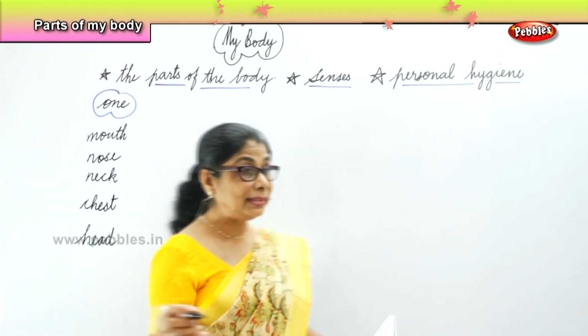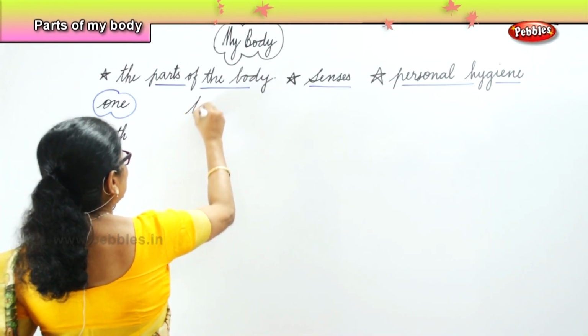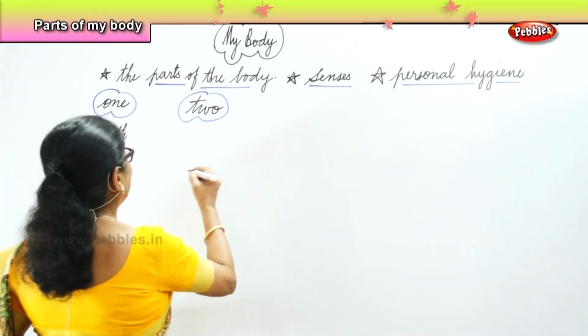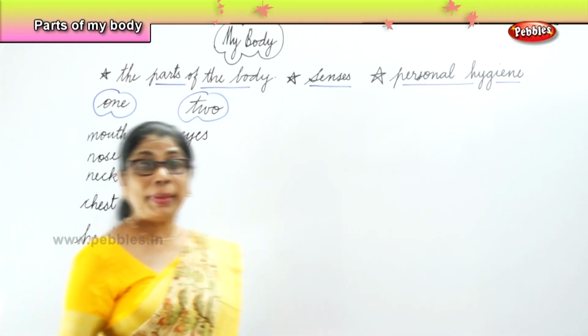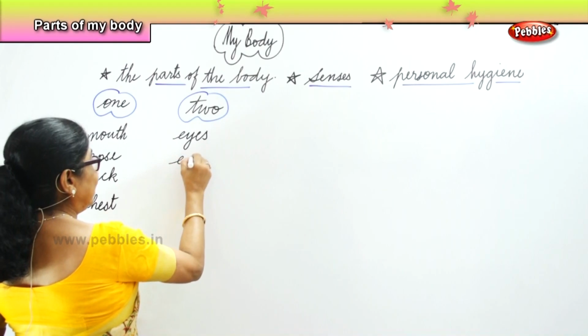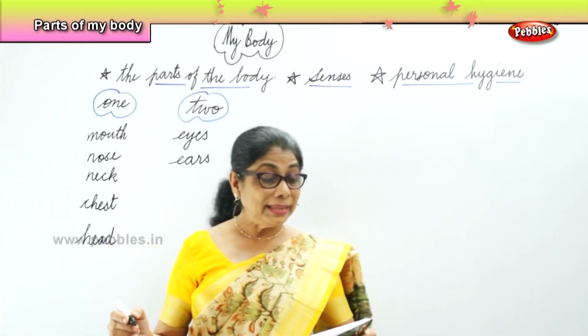Now, there are others, you have pairs, two. What are the pairs in your body? What are the things you have? Two eyes. So you have a pair of eyes. Pair of ears. Two ears. Okay, you have two ears.